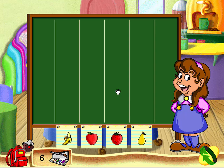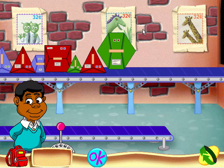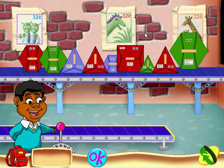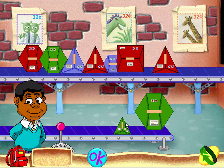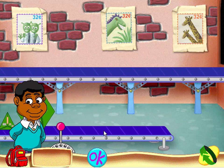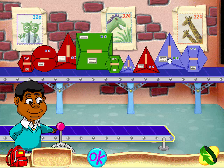Let's make another chart. Let's chart fruit. Hello. Can you please help me sort these packages? Please put all the green packages on the lower conveyor belt. Way to go! Please put all the large packages on the lower conveyor belt.